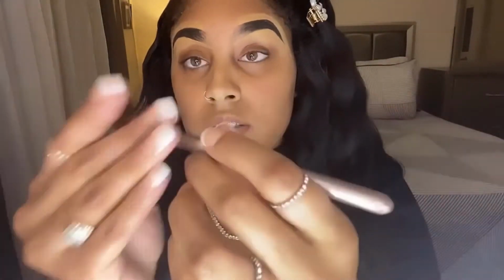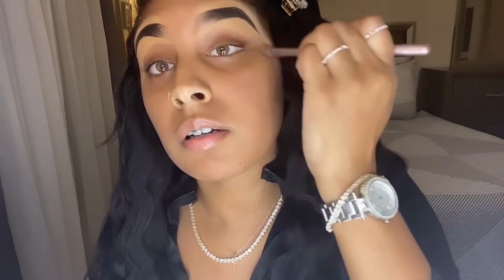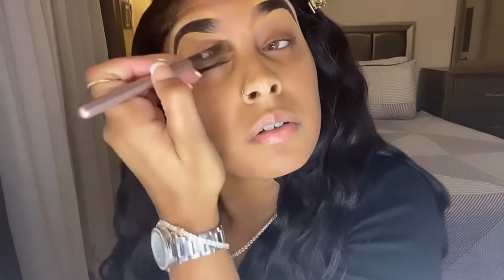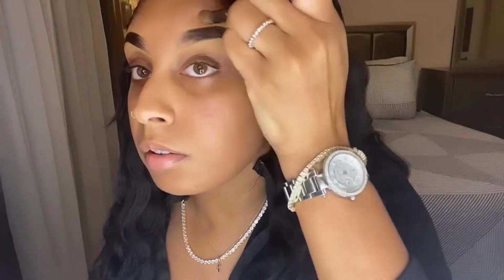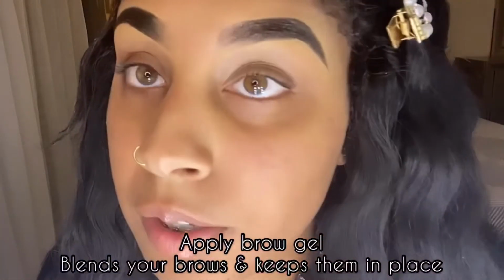All right, now we need to just blend it out. I'm just gonna clip this back a bit further. This is a concealer brush, by my brand, Nickkii Cosmetics. I just take it and blend it all out. Just blend your concealer out, okay? Same thing on this side. Just blend out. That's how I do my eyebrows.